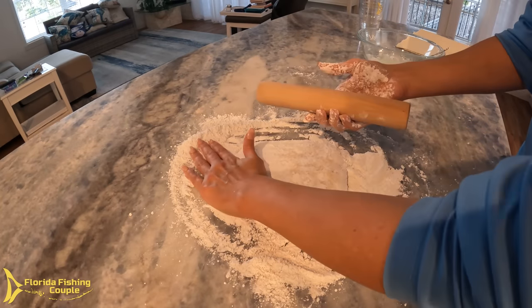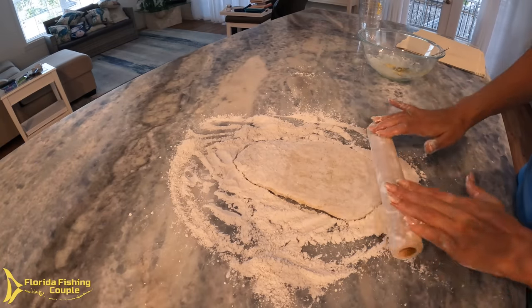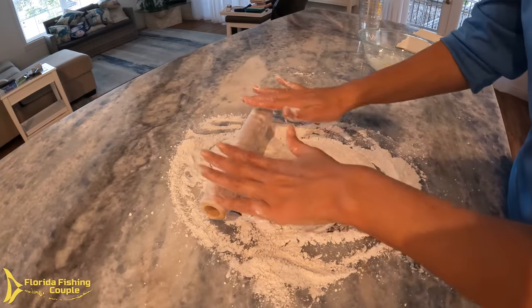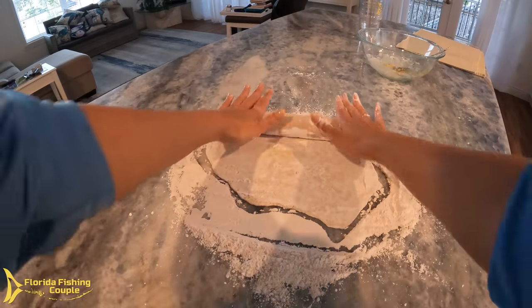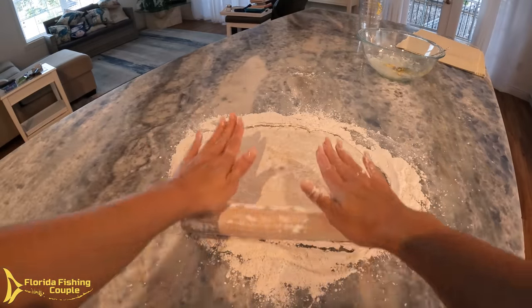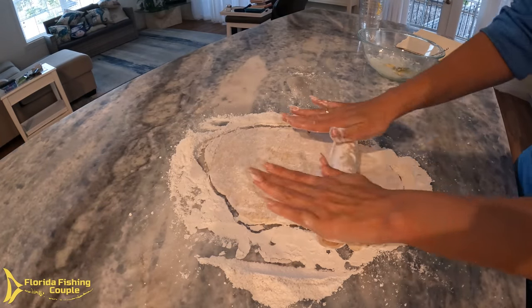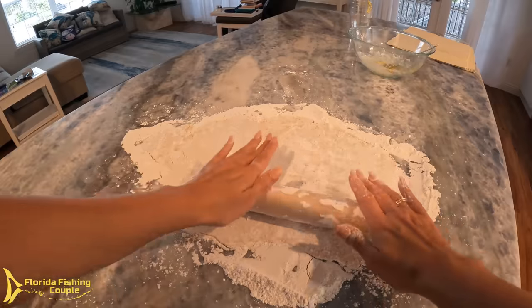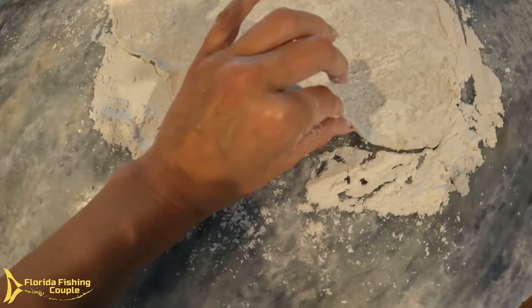And now we'll grab a rolling pin, and we're gonna start in the middle and pull towards you, and then go back to the middle and push out. And come to the side and pull towards you and push out. You've gotta get this pretty thin, because when you think about when you're eating a ravioli, it's not super thick. See the thickness here? It's pretty thin. That's what you want.